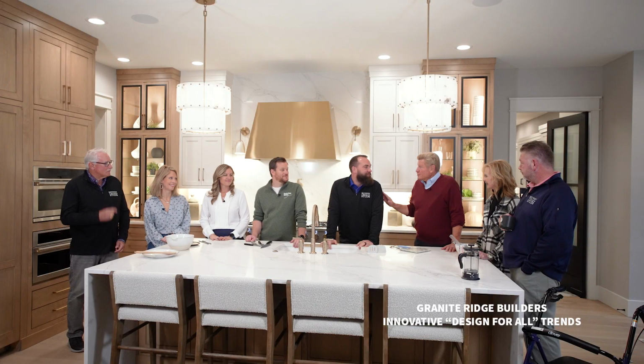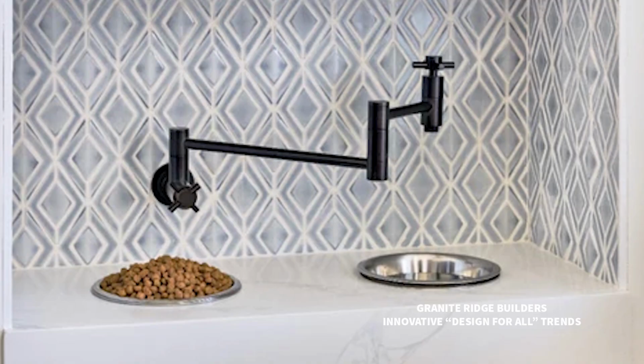You know, one of the best ones I just saw that Kayla put in? There's a dog bowl on the side of the island, and they put a pot filler so they don't even have to fill the water on that. It's so cute too. Yeah.